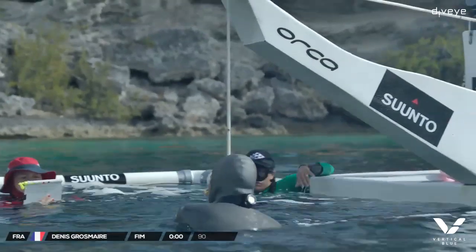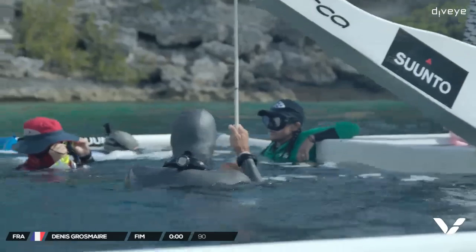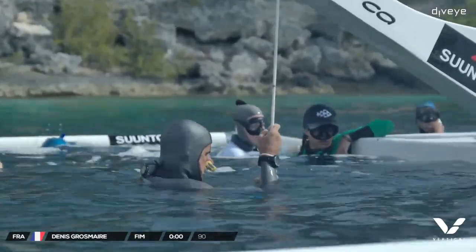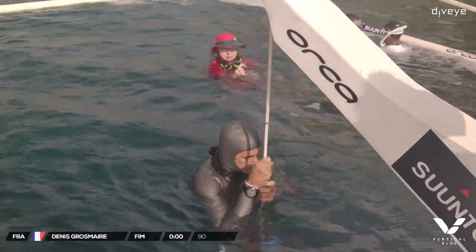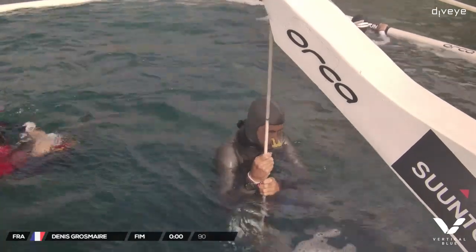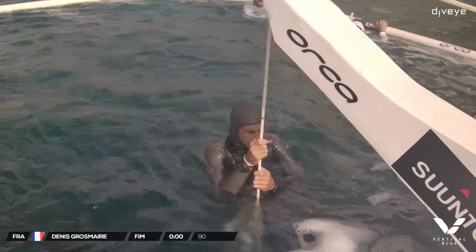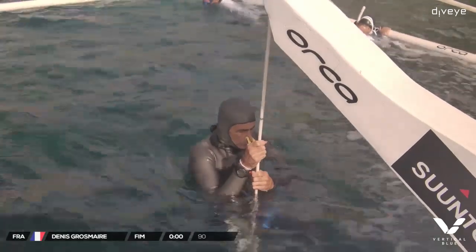Okay, our next diver is into the water. This is Denis Gromaire. He is diving for France and he lives in Tahiti. He is the only Tahitian depth competitor. He has announced a free immersion dive, which is where you are pulling yourself down the line. His free immersion depth is going to be 90 meters with a dive time of 3 minutes.